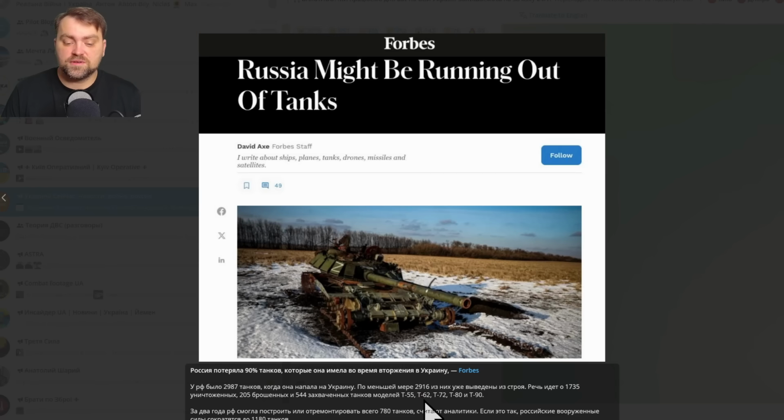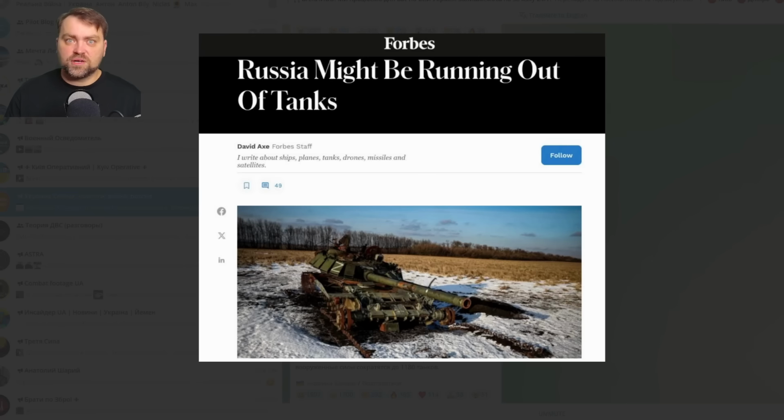The models are T-55, T-62, those are Jurassic old tanks, and the newer models like T-72, T-80 and T-90. About T-90, Russia lost at least 100 of those. But Russia continued to produce new tanks and to repair the old ones. So for all of this period, Russia was able to restore or produce 780 tanks. That is why totally they might have around 1,180 working tanks. But if they continue to follow their crazy human wave tactics, finally they will be out of tanks for assault missions at least.